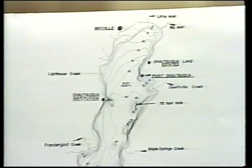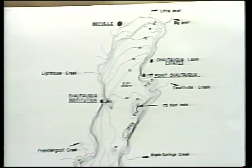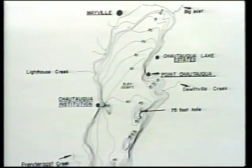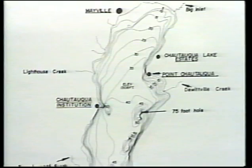So if the camera crew can pan up to the map of the northern end of Chautauqua Lake, I can show you the terrain and the topography of the bottom of the lake that plays a role in how we did our fishing. Most of the gentlemen that I fished with had depth finders on their boat. Here you can see the northern end of the lake. Basically, we fished from the bell tower at Chautauqua Institution northward. On rare occasion, we would go beyond that point, but most of the time, this was our fishing area.